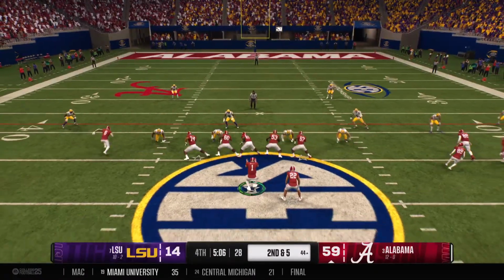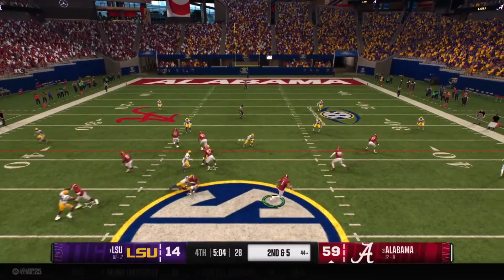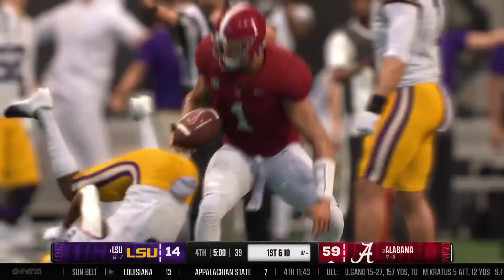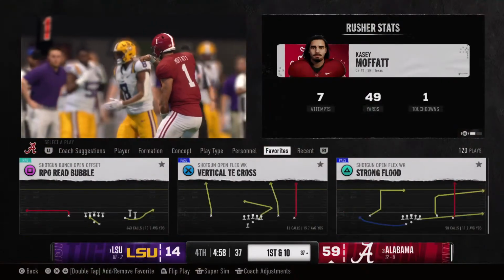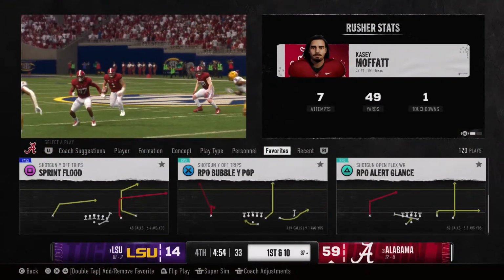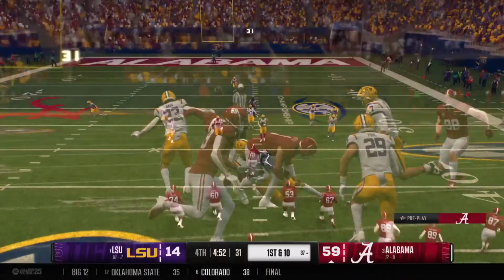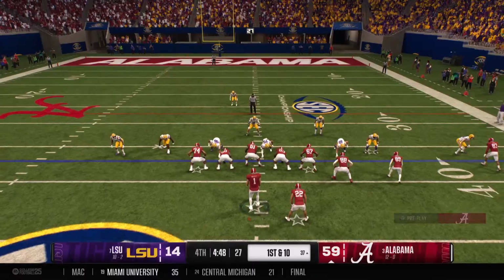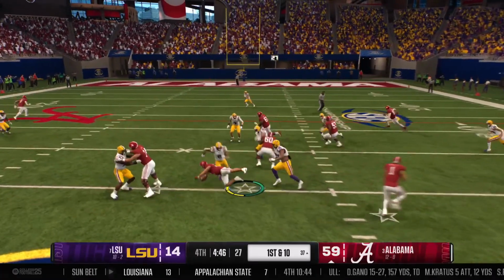Again, makes it second and medium. Bringing pressure. He's going to take off. And they get him down, but that's a solid gain here to move the sticks using his feet. That's a really nice read here by this quarterback, Chris. He kept it himself, picked up some positive yardage. Fresh set of downs for the offense. First down. Here we go. And they'll run it out of the shotgun.